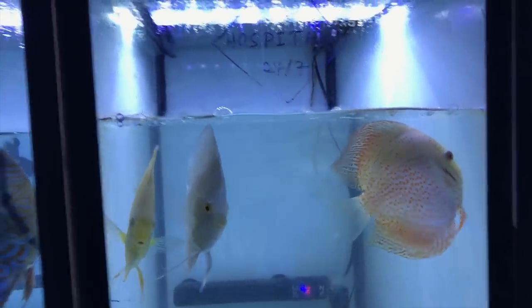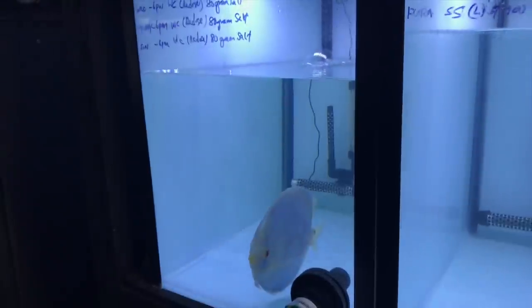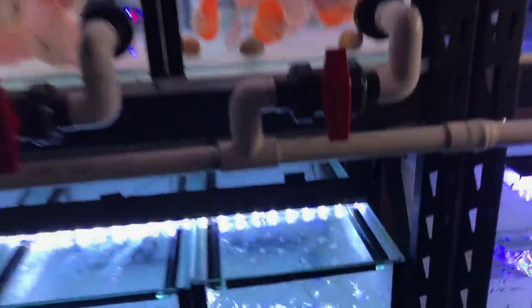These two tanks are on metronidazole treatments, and that one is on a bactericide treatment and salt. That one has got bacterial problems. These two have got internal parasite problems. So potassium permanganate, you can go online, there are a lot of videos.